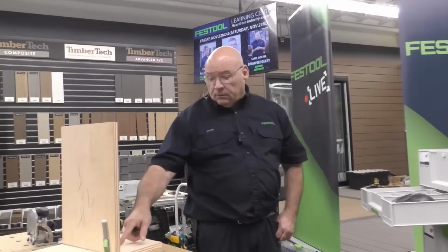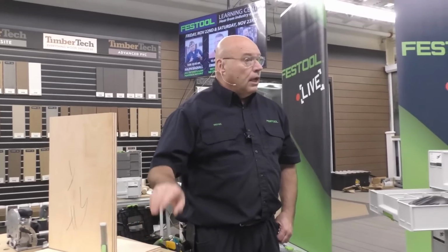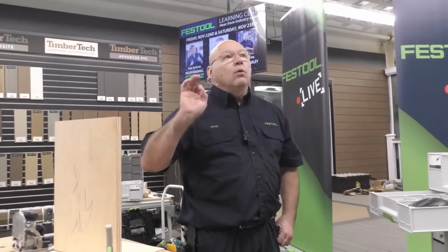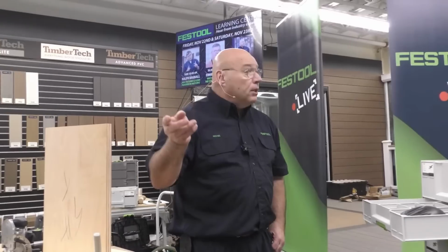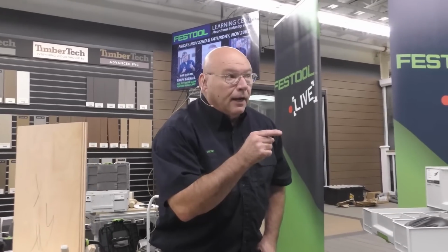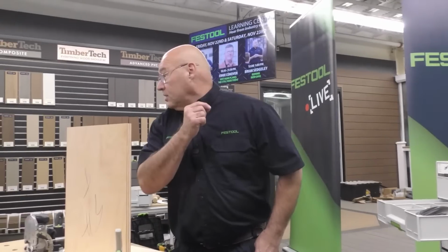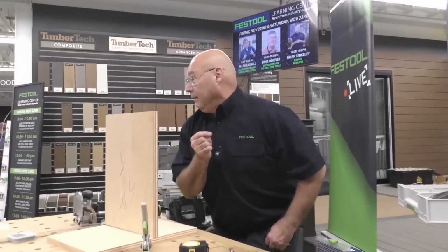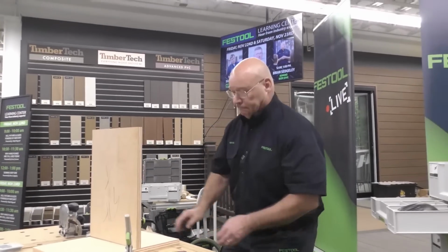Just as long, because this is 20 millimeters thick. It works perfect with 18 millimeter, 20 millimeter? Or what's 3/4 in millimeter? That's roughly 19.247, something like that. Nail it. Okay, good.